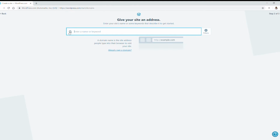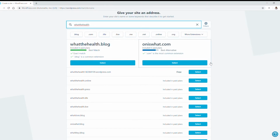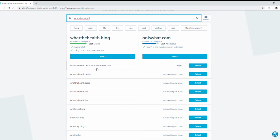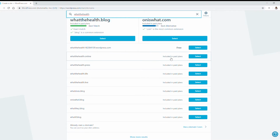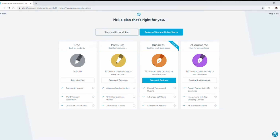So up here, you can enter whatever kind of name you want to find an address, and it's going to populate with a list of potential domains. So if, for example, we put in just what the health, it's going to give us the option of a free domain that we can use, which obviously will have whatever your keyword is, .wordpress.com, not the most professional. Or you can select from these various paid domains, or you can also link your site to a domain that you already own. So you have a few different options here. In our case, again, we're just trying to test out the actual website builder, so we're going to go ahead and use this free one for our purposes.